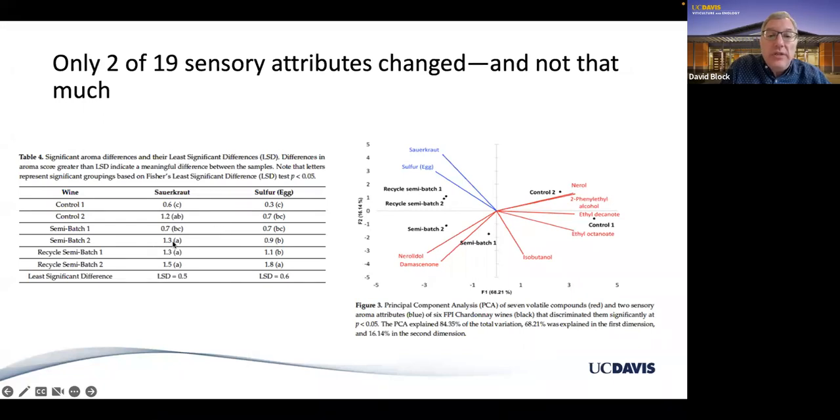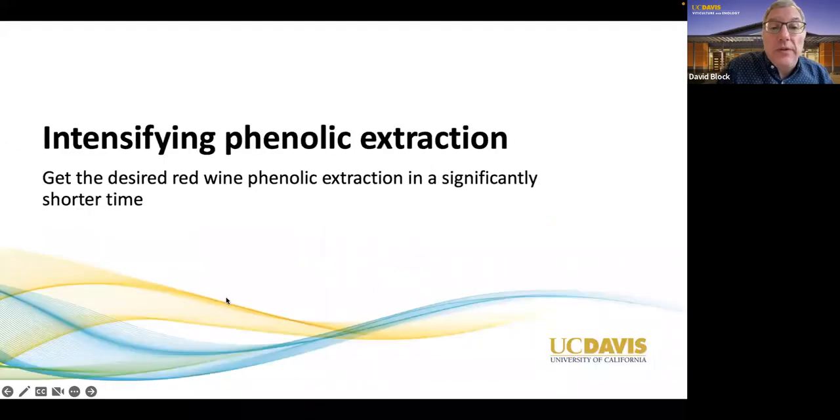If you look at these in the descriptive analysis, there's some overlap between the control and the semi-batch, but there is some significance to those differences. There's more of a difference with the recycle semi-batch. If we look at a PCA of the significantly different chemical terms and sensory terms, you can see the recycle semi-batch, the one where we repitched yeast and did a nitrogen feed, is most associated with sulfur and sauerkraut, less so with semi-batch, and the control had less of those things. Again, there's some overlap. These differences are not huge, but they are statistically significant. So there's a little bit of difference in those two terms and no difference in 17 of the 19 sensory terms that the panel picked out and rated the wines on.